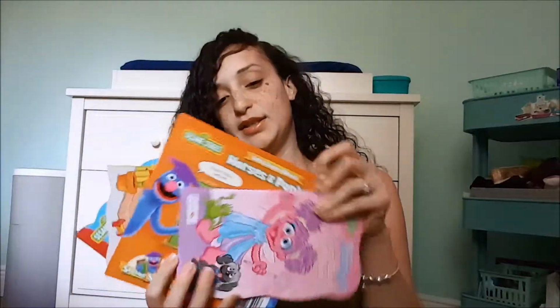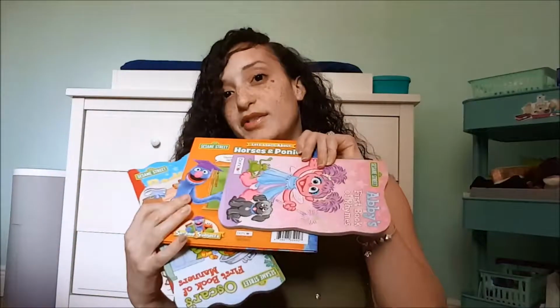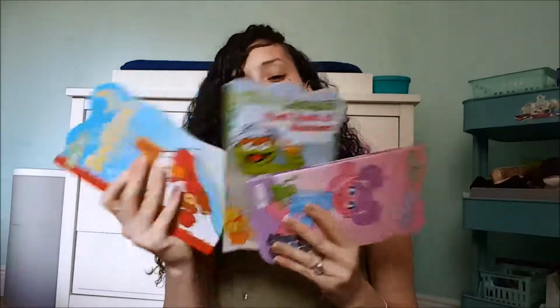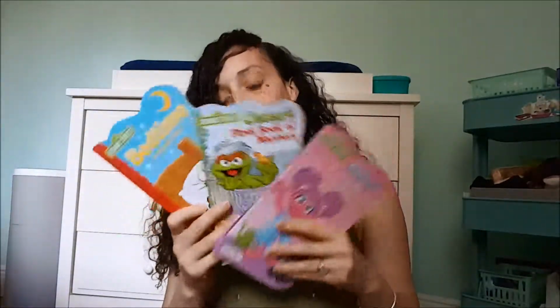The next item that we're going to talk about is actually books. I picked up these different sorts of books at the Dollar Tree. These are all Sesame Street themed, just because my daughter is really obsessed with Sesame Street. These three in particular are for her, since she's a lot younger.